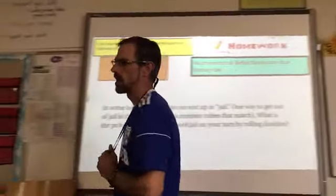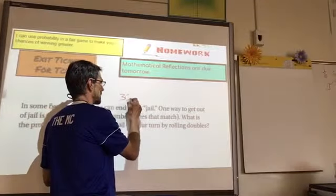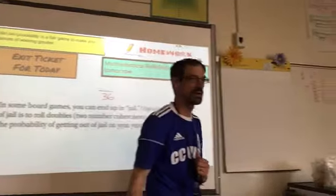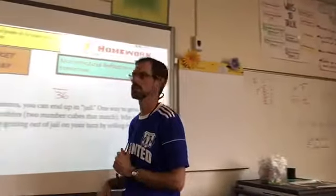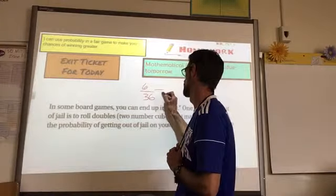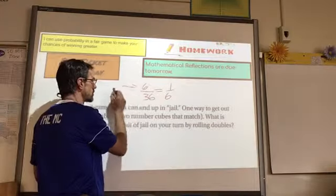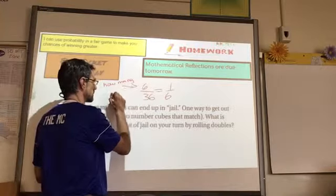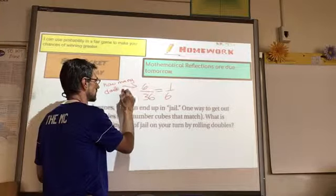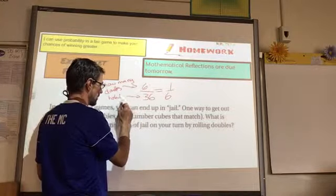Okay, so we just learned, how many outcomes are there with two dice? 36. And how many opportunities out of those 36 can you get doubles? Six. So this would represent how many doubles? And that represents total outcomes.